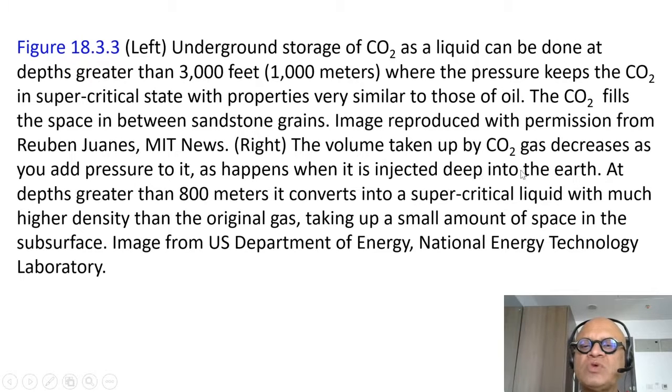Volume taken up by CO2 gas decreases as you add more pressure to it, as happens when it is injected deep into Earth. So obviously you compress it and volume decreases. At depths greater than 800 meters, it converts into a supercritical liquid with much higher density than the original CO2 density, taking up a small amount of space in the subsurface.